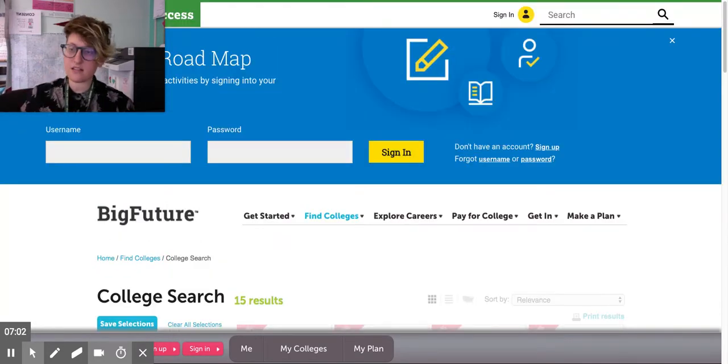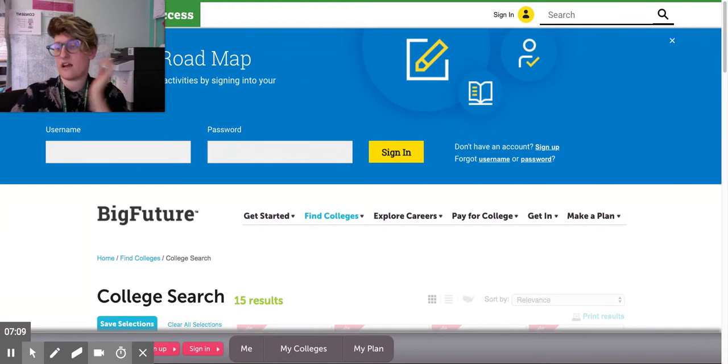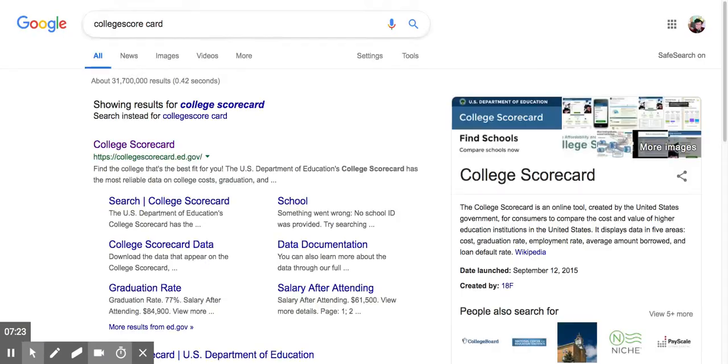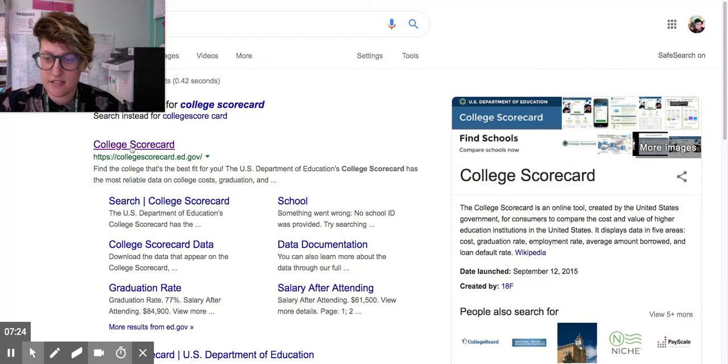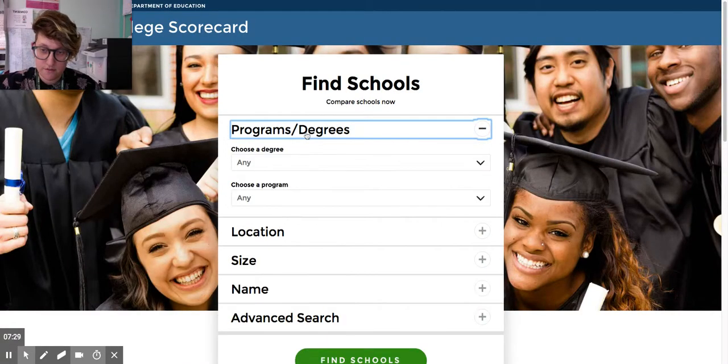All right, so the cost of college work. What are some resources that Lenny likes? In addition to Naviance, right? Naviance is super rad for helping with visit funds. Other resources that I like, so I like the College Scorecard. Googling College Scorecard is the easiest way to get to it. And it is the federal government's website on researching schools.